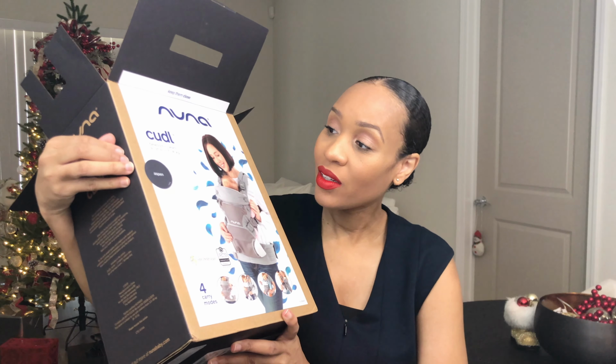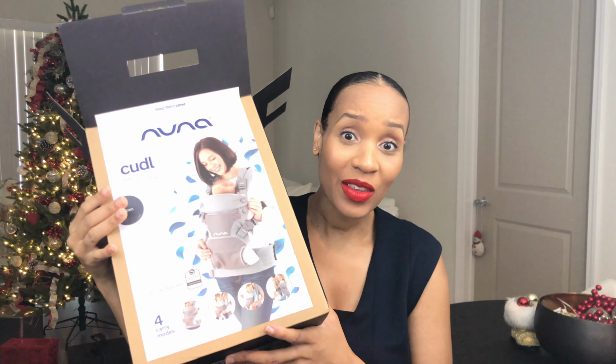Why kids will love it: the mesh fabric allows a cooling air flow while an attached hood shades baby from the sun. Wow, you can use this from birth to 35 pounds. That's crazy. Yeah, so it says newborn to 3 years old. 3 years old, man. The integrated booster is for use with infants 4 months and under. The weight of the carrier is 2.8 pounds, and it has magnetic buckles and covered lockable zippers to keep baby securely in place.